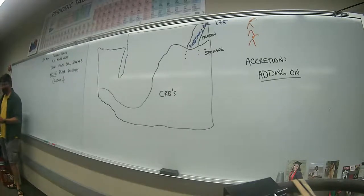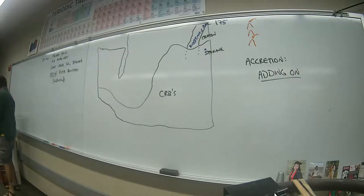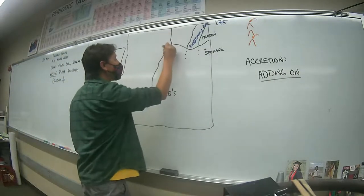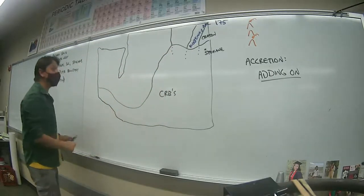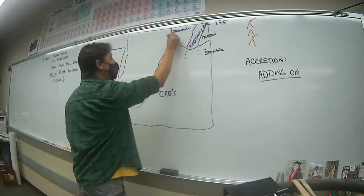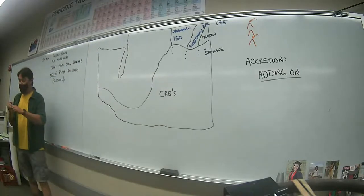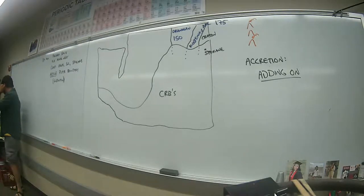ago. Next up, we don't have to wait long. Next up is called the Okanagan Terrain, and this is a larger piece than the Kootenay. It's bigger than the Kootenay. And that thing shows up about 150 million years ago. Again, the rock is much older, but 150 million years ago, we add the Okanagan Terrain. So it's bigger than Kootenay.